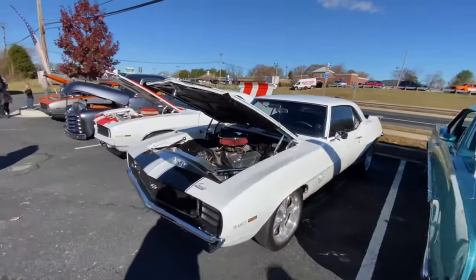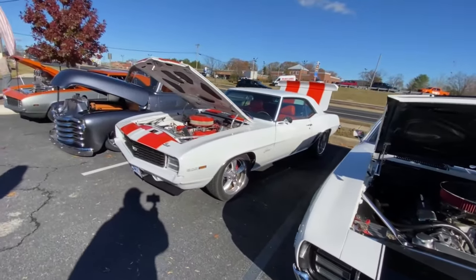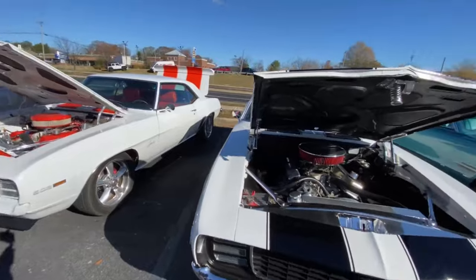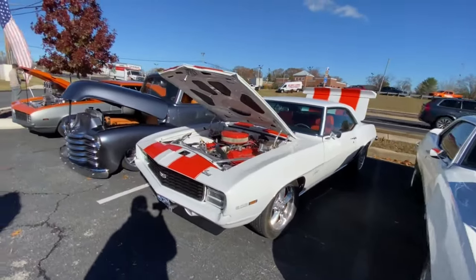That's a 66 Olds. That's great. 69 Camaro. Got some crazy sun angles going on. I'm in the shadows. Sorry about that. Another 69 Camaro. We got a small block and big block. Take your choice.